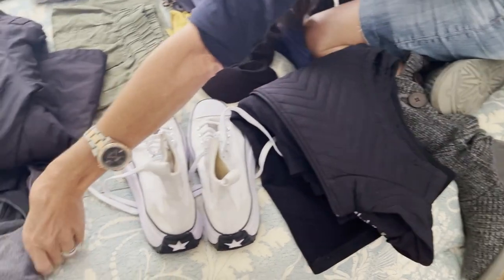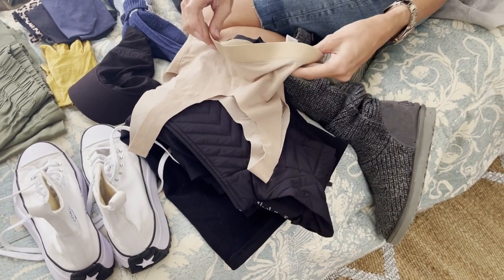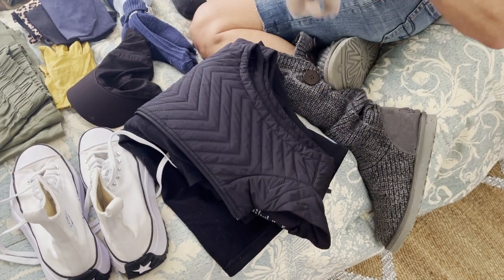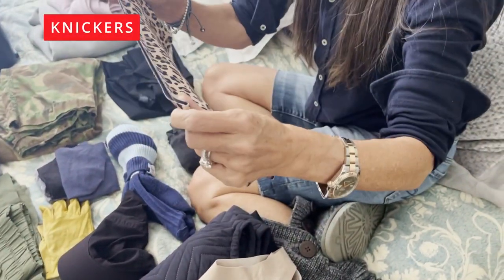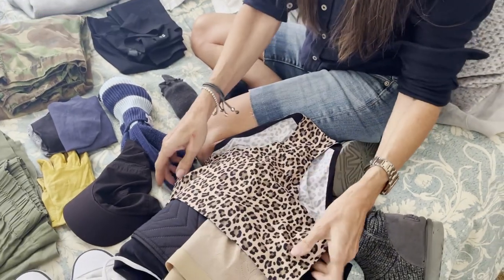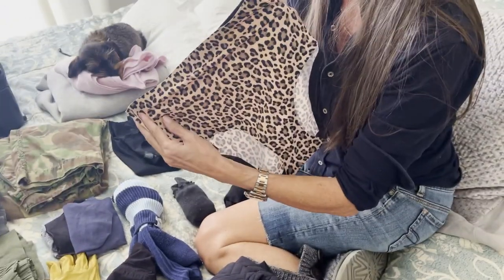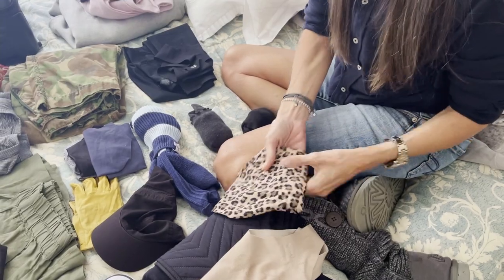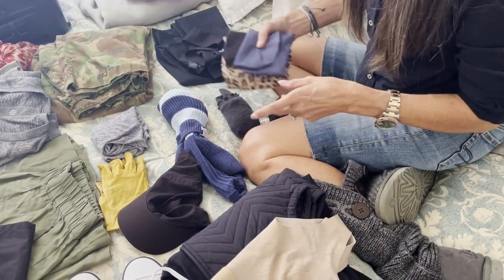Then, I was also wearing a bra, and that is just a basic, good old M&S, comfortable bra. I took my really big knickers by EB, so comfortable to wear on safari, not because they're animal print, but because, again, I didn't want any knicker issues. So I took four pairs of knickers, thinking we were only going to be there for 4 days. That's another story.